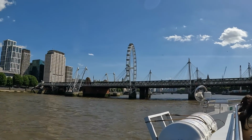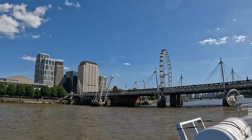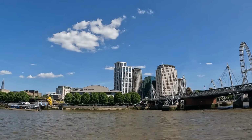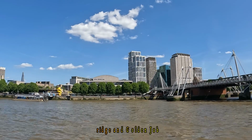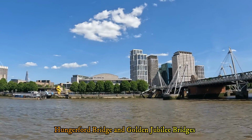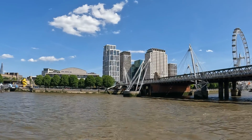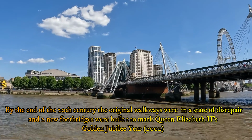To our left-hand side, behind the trees, we've got the Royal Festival Hall. This is the last remaining feature from the Festival of Great Britain back in 1951, a post-war morale-boosting festival. Many famous artists have performed inside there: Frank Sinatra, Pavarotti, Tina Turner, to name but a few. Completely soundproof, as it stands next to this very noisy railway bridge.